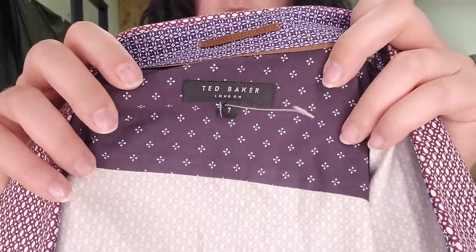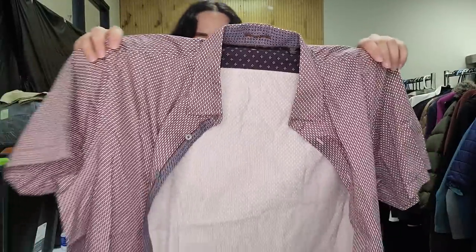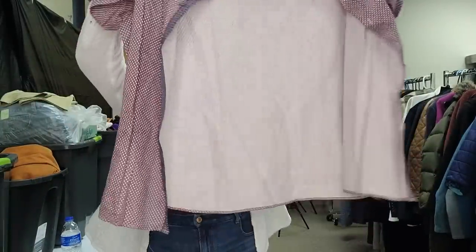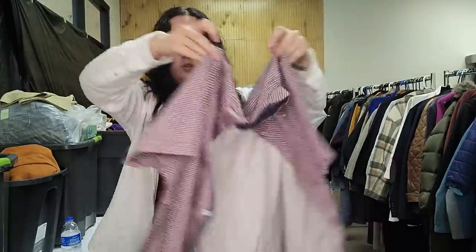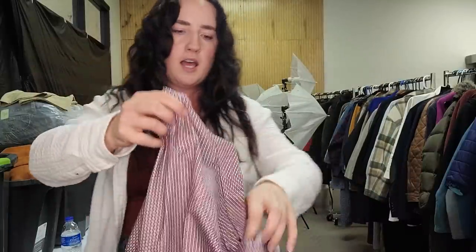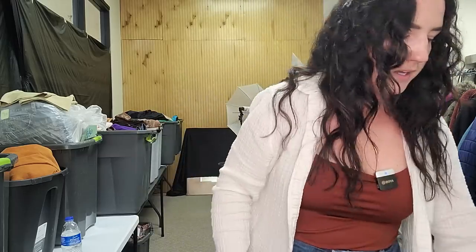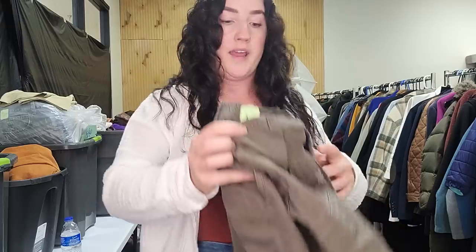This is a Ted Baker London. This is a designer brand, size 7, larger size in men's. Can't remember what it translates to. It is a button-up short sleeve shirt with a really nice pattern to it. Ted Baker is one of those that, even though I don't see a 100% sell through rate, I usually pick up because it does hold a lot of value and I am willing to wait on it.